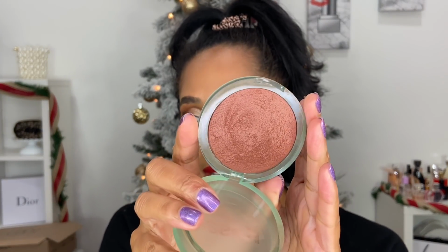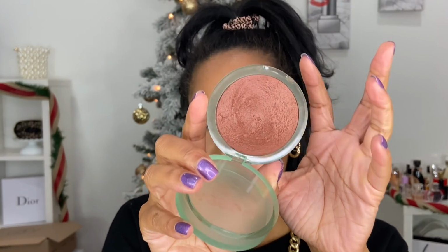Okay, so then I have Kosas. This is nothing new. So this is kind of an honorable mention because this obviously didn't come out this year, but I love it, still reach for it. This is the shade Deep. This is a reddish radiant bronzer. And I love this one. So this is just an honorable mention just to let you know this is still a favorite of mine, even though it didn't come out this year.